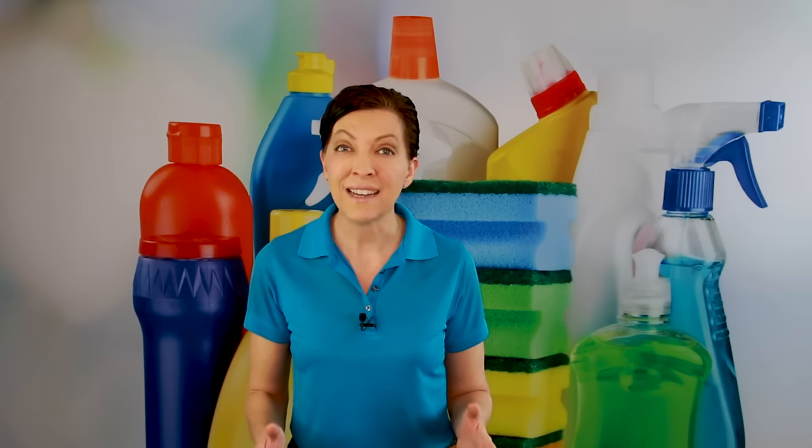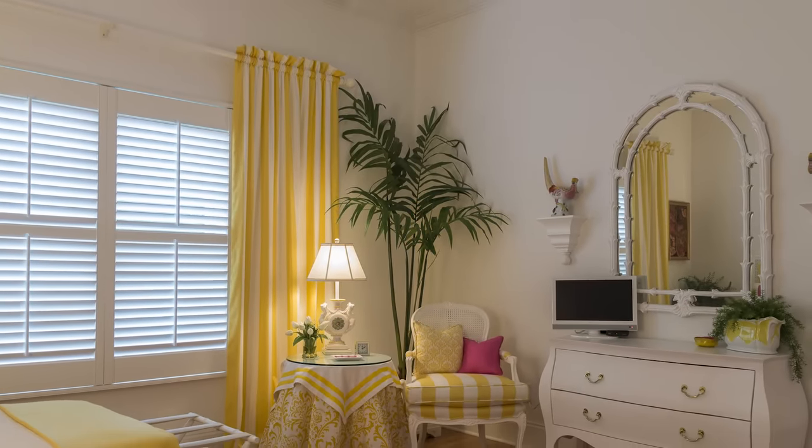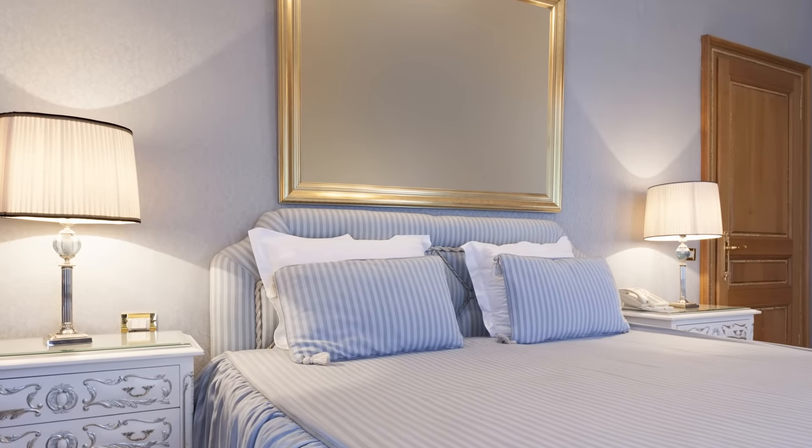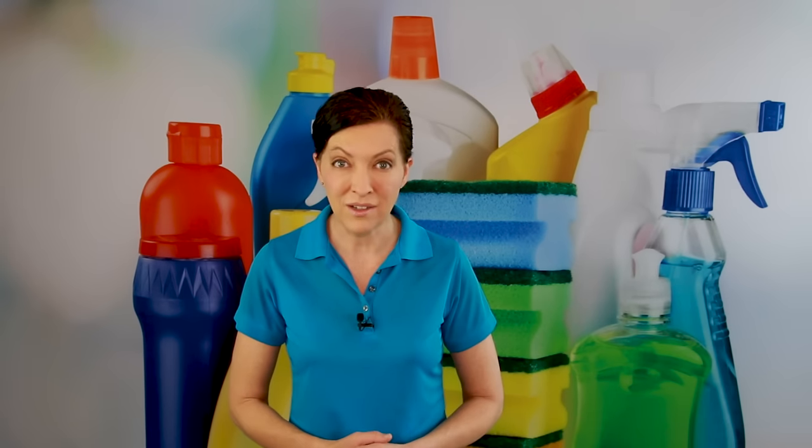Now, there are customers that will try to change things up every time you go. That's fine, as long as they give you advance notice and as long as it fits in with your regular cleaning. So for example, let's say that they say skip this room but do this room today. And it may be that you do a rotating series of rooms because their house is too large to fit into one cleaning. So it's really going to depend on how you set it up with the customer.